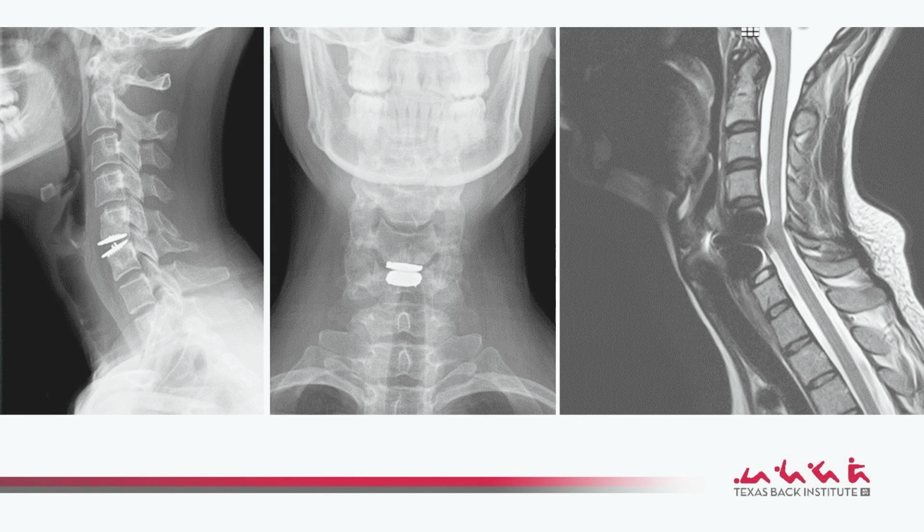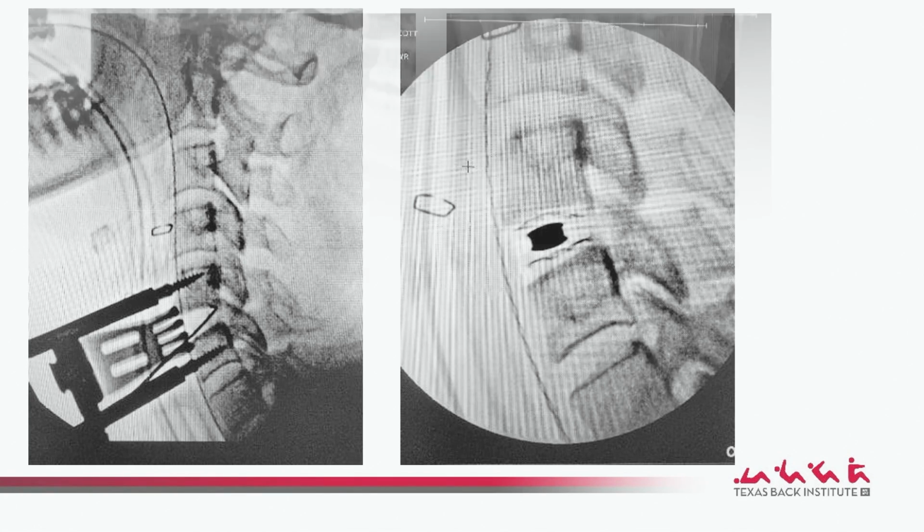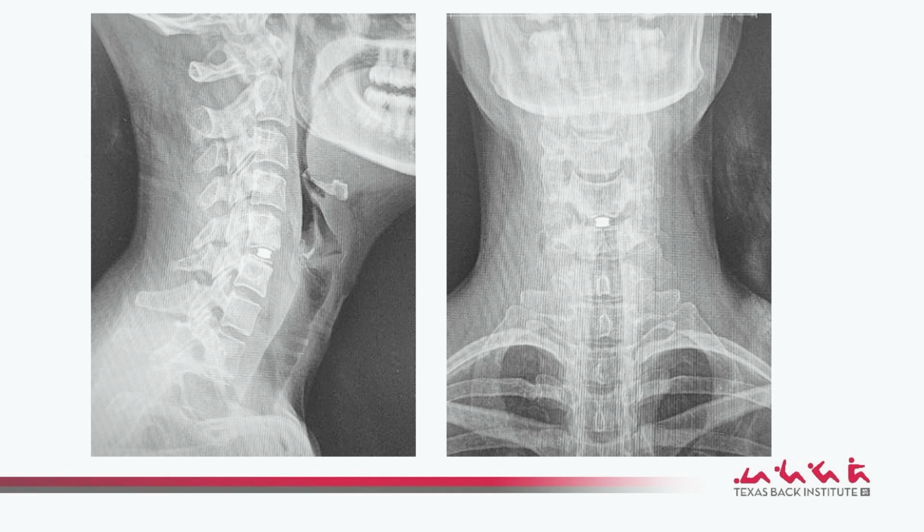You can see here, again, it's sticking out the front. You've got to measure these patients and find a prosthesis that is right for them. And this one we revised, and this is a Simplify disc. A little bit longer follow-up.